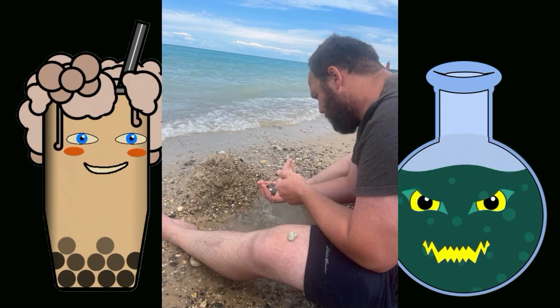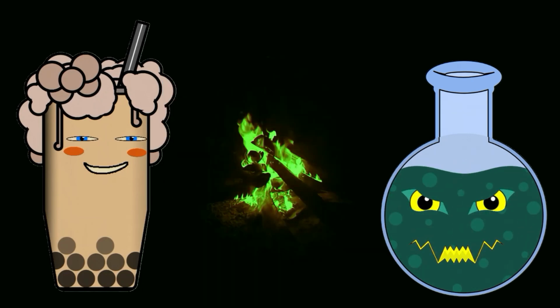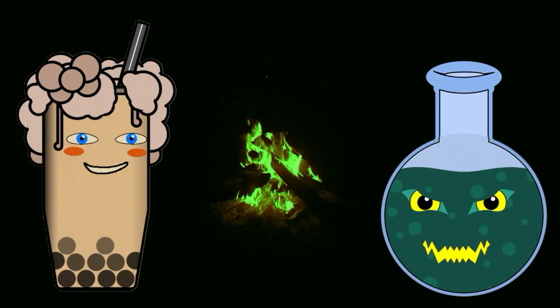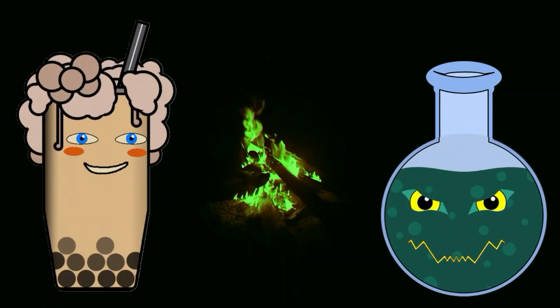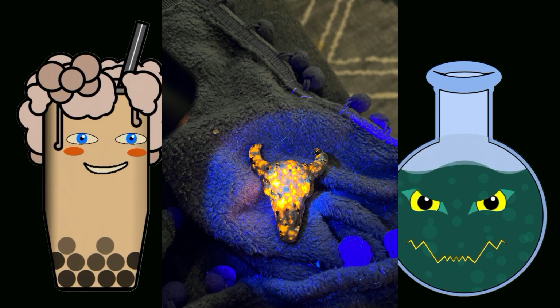But then we also went Yooper hunting. Yooper lights are stones that only glow under a specific UV light. 365 nanometer UV light. And you have to get a special flashlight in order to make it glow.